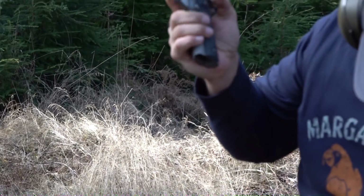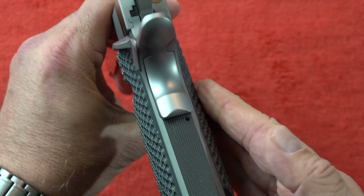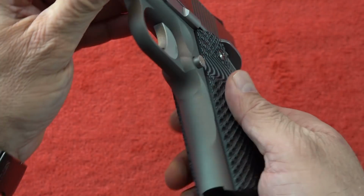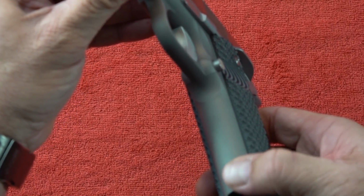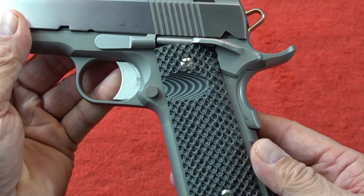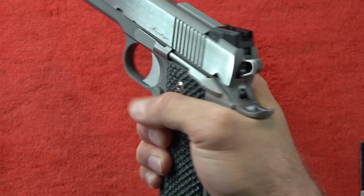So good. This Heritage has great features on it, from a front night sight right here to a checkered mainspring housing back here. The front strap is not. It is just a flat front strap right there. So if you wanted to put some type of thing on here to add some texture, you could. But when we reviewed this pistol, I pointed out several times that because you put on some excellent grips right here, it really locks into the gun.